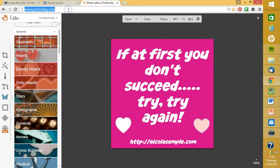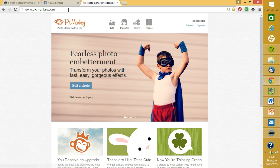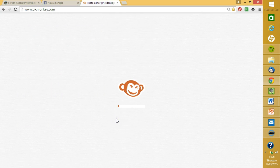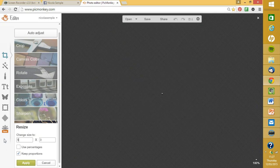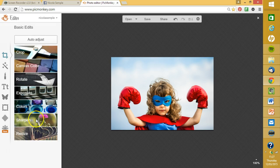I want to show you one more thing in PicMonkey just before we finish, which is editing an image. So we can edit an image that we've got on our computer. I'm going to take my little Supergirl because I really love my little Supergirl. We'll just wait for it coming up. It's quite a big image. So I'm going to resize that image to be 500 pixels wide, and I'm going to keep the proportions, so it'll be 333 pixels long.